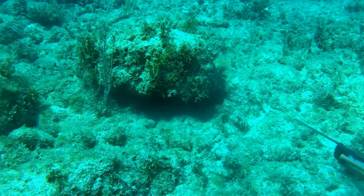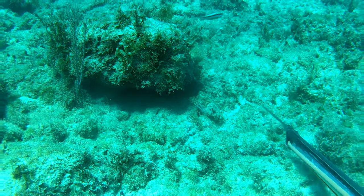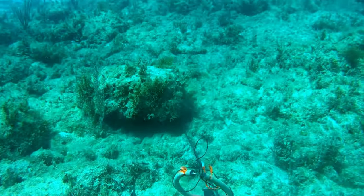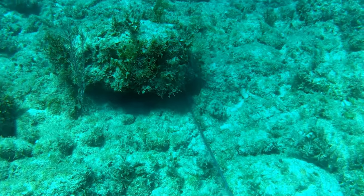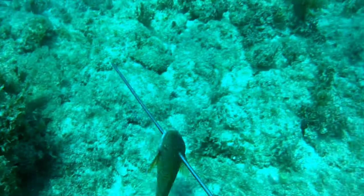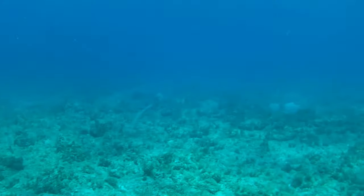This was my last parrot for the afternoon session. After I speared this parrot, we went back to land to get lunch because at this point we were in the water for quite some time, about 2.5 to 3 hours.